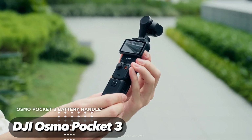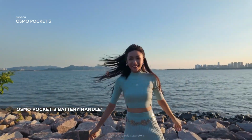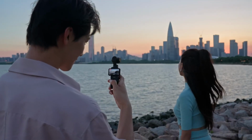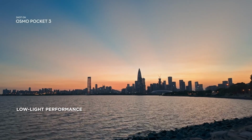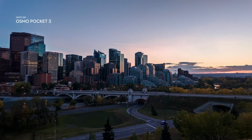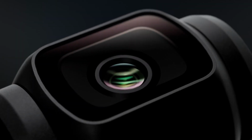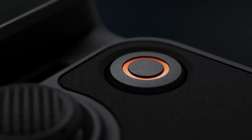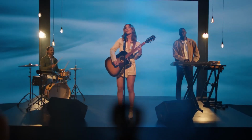Number 3. DJI Osmo Pocket 3. The best camera for smooth video quality. The DJI Osmo Pocket 3 is a versatile camera that makes it just as easy to shoot vertical content for TikTok as it is to capture horizontal video for YouTube. The camera is capable of capturing sharp 4K/60 footage with bright, realistic colors, along with decent 9.4 megapixel stills.